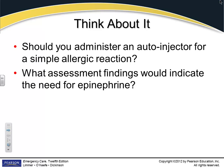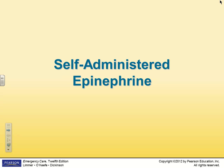What assessment findings would indicate that they need epinephrine? Hypotension or severe respiratory distress, that's right. And epinephrine acts on both of those. Epinephrine is a potent vasoconstrictor, which is what we want if they're really hypotensive, right? If they've vasodilated, then that's going to cause that. The other thing it does, it's a bronchial dilator. So it's going to cause the bronchioles to dilate. So it's going to treat both of those things, which is always good.